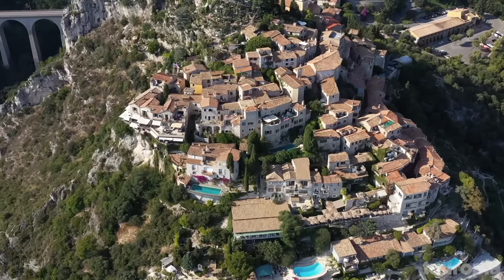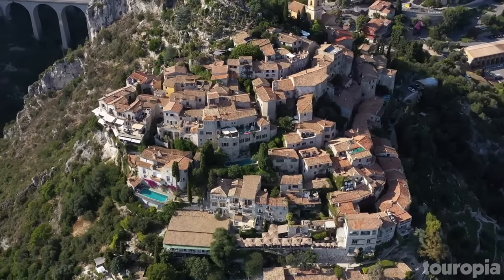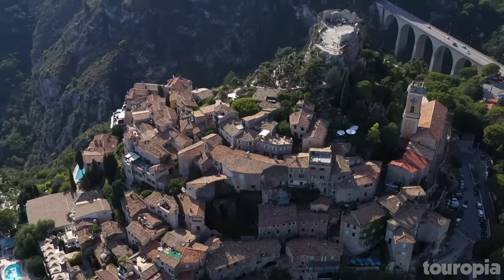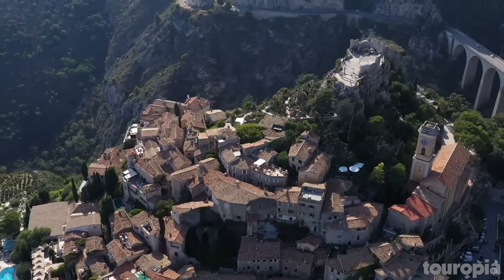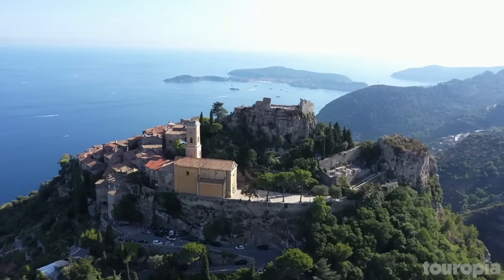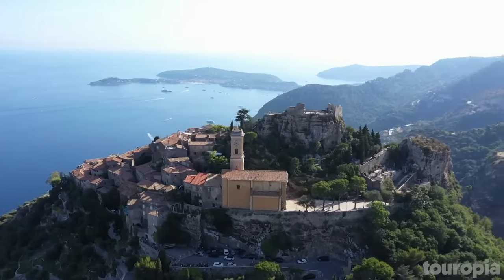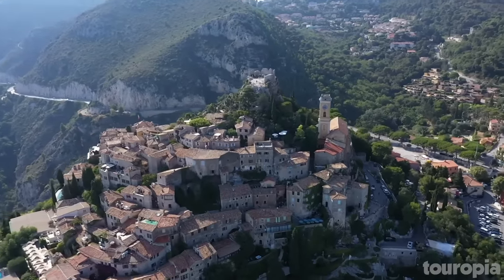Getting to the top of the village with its narrow cobblestone streets is a bit of a climb, but well worth the effort. When you reach the top, you'll be rewarded with a pretty cactus garden and stunning views of the Mediterranean. Take time to visit the old church with its Egyptian cross, said to be a reminder of the Phoenician temple that once stood there.